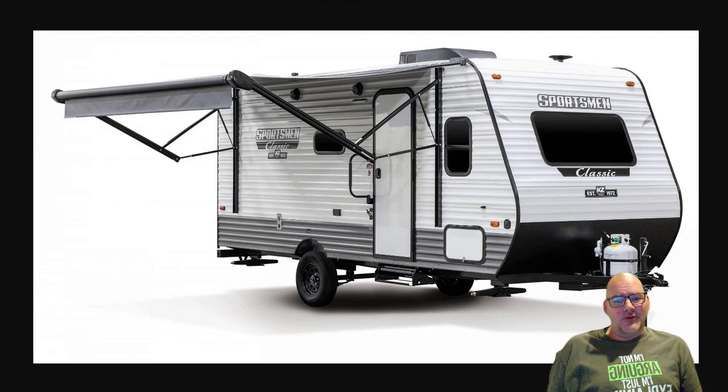For off-roading, which I do with my Toyota Tacoma, this one I can tow with a Toyota Tacoma, or if you had a Jeep Gladiator, Ford Ranger, or a Chevy Colorado, you could tow this because it only weighs 3,000 pounds. That's the reason why I got this one. I can actually still use my truck for off-roading and still enjoy family time.